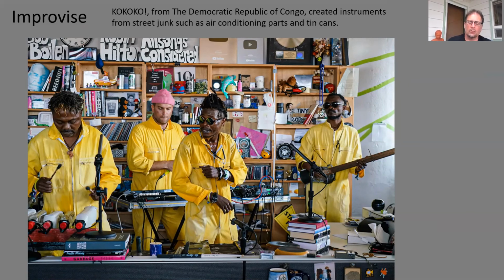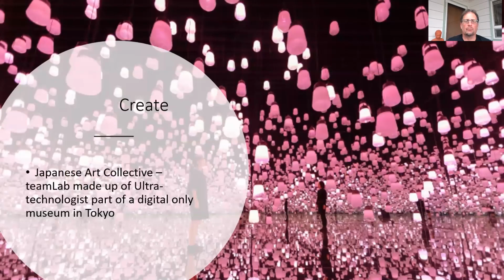And this is what I tell my students. We're the ones who get to help us sort through how to move forward in these times. Kokoko is a good example.